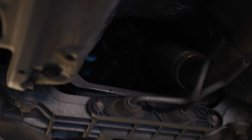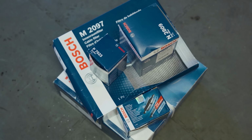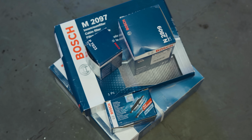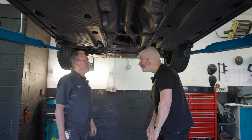So keeping the oil good is very important, because the oil runs all through this. It also runs the turbo, which runs at about 1,000 degrees. Wow. So it's good to have that all working. Everything else will be fine, but it just needs a regular oil change.